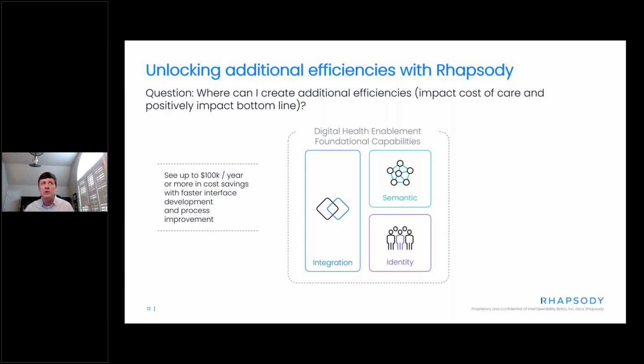And I would just pause to encourage anyone on the call that already has CorePoint, or you already have Rhapsody integration engine, and you see the need to create these additional efficiencies. Let's take a look at some of your operational workflows together. Anywhere where there's manual interaction to make something happen, especially those high volume workflows, and see how we can produce additional process automation together through better integration.